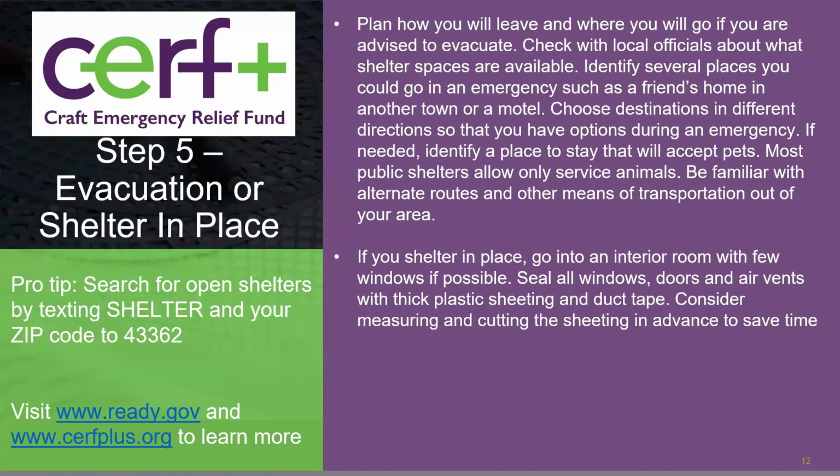And then lastly, step 5, and I think I'm doing pretty good on time, is evacuate or shelter in place. So if an emergency happens very quickly, obviously something like a tornado, you may have to stay where you are. Just think about where you would go. I would go in the bathroom in the basement here. That's probably the safest place.